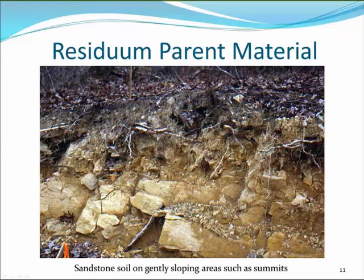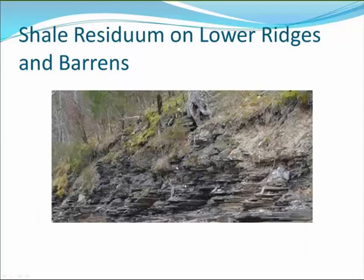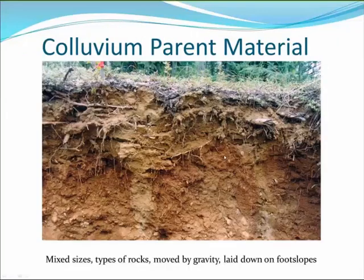Here's a picture of a sandstone soil that formed in residuum on a mountain crest. You can see fragments of that sandstone up further in the soil, proving that this soil material originated from the bedrock underneath it. And we call that residuum. Here is a picture of a soil that formed from shale, and you can see the shale layers in place just below. The sandstones form the tops of the ridges, the shale outcrops on the lower ridges, and on what they call shale barrens, because some of these are barely vegetated.